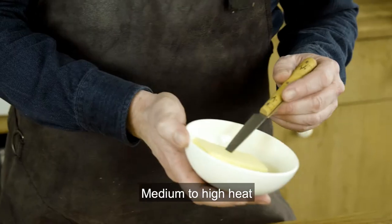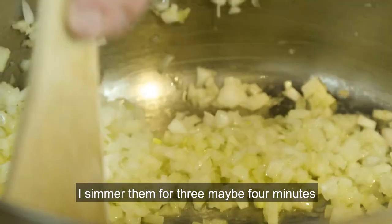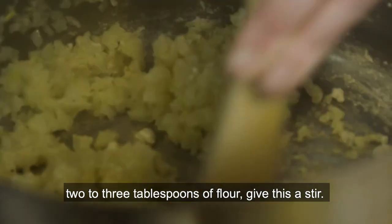Medium to high heat, 50 grams of butter. Soften the onions, I simmer them for like 3, maybe 4 minutes. Fish stock, until the liquid is evaporated. 2-3 tablespoons flour. Give this a stir. Milk.